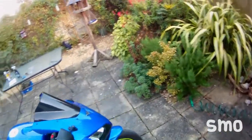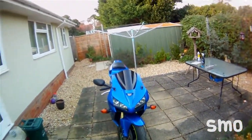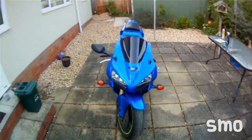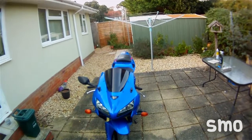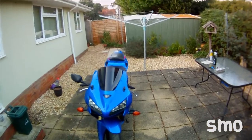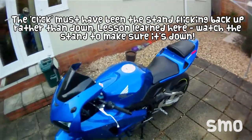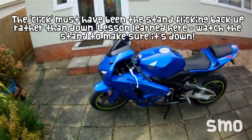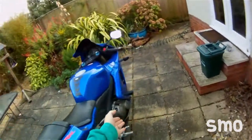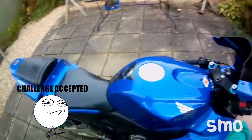And if you're wondering why there's only one wing mirror attached right now, that's because yesterday I had a bit of a mishap, if you like, and almost dropped it. Almost. I didn't quite. I nearly did. I was getting off, and I'd put the kickstand down, or at least what I thought I'd done was put the kickstand down, and I heard it click. So then naturally brought my left leg over, went to get off the bike, and as I stepped over to this side, the bike tipped. But luckily I was still holding on to the handlebar.